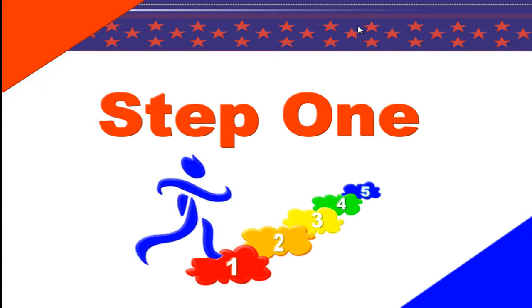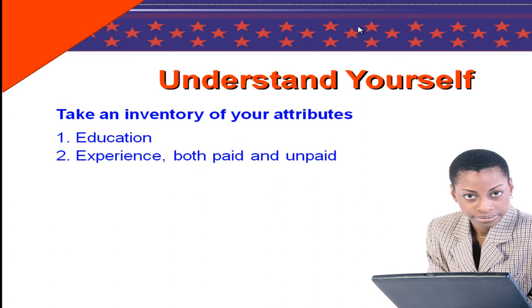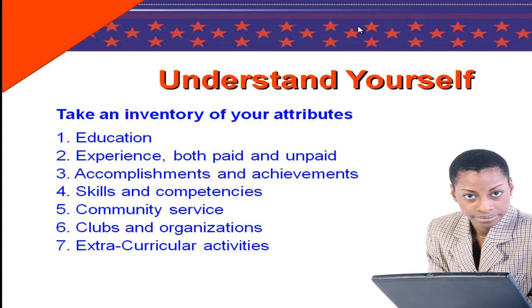Now let's start with step 1. Step 1 is to understand yourself. Take an inventory of your attributes: education, experience both paid and unpaid, accomplishments and achievements, skills and competencies, community service, clubs and organizations, extracurricular activities, work ethics and values.